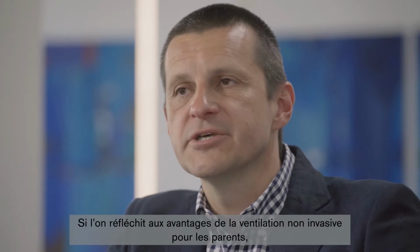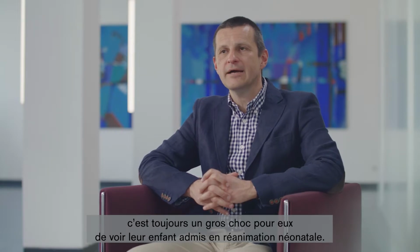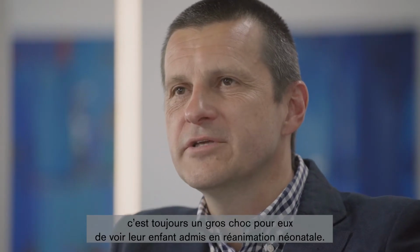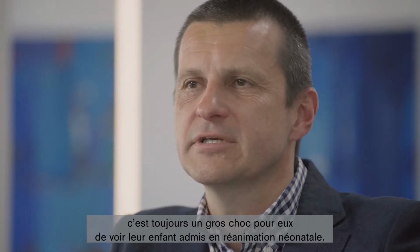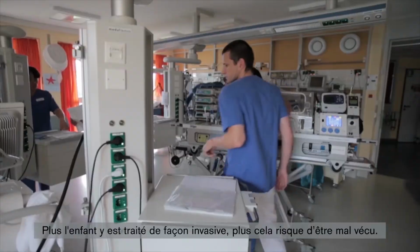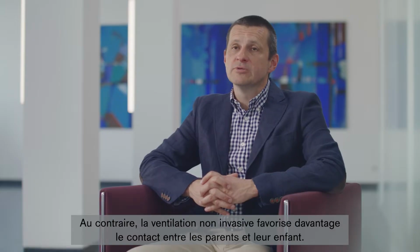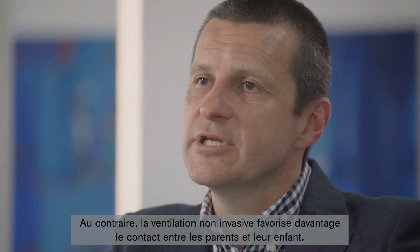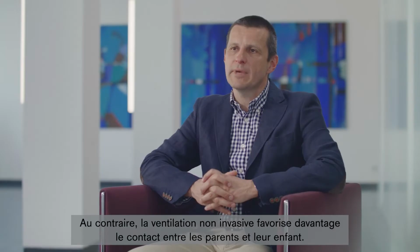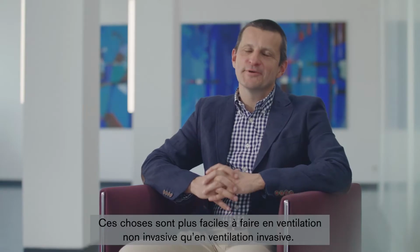If we look at the advantages of non-invasive ventilation from the parents' point of view, then it is always a great shock for parents to experience seeing their own child in the NICU. The more invasively the child is treated there, the worse it is likely to be felt. On the other hand, it is a little easier for the parents to make contact when using non-invasive ventilation. This also means giving the child to the parents at an early stage. These are things that go easier with non-invasive ventilation than with invasive ventilation.